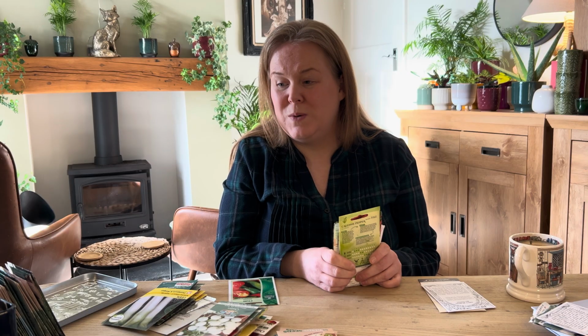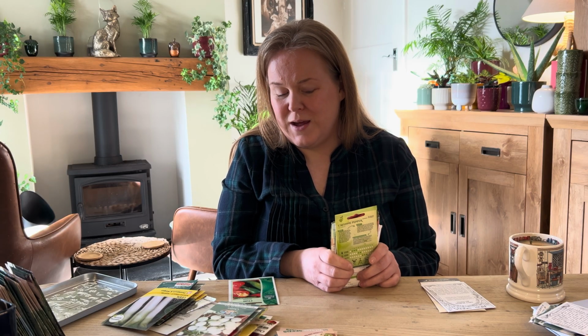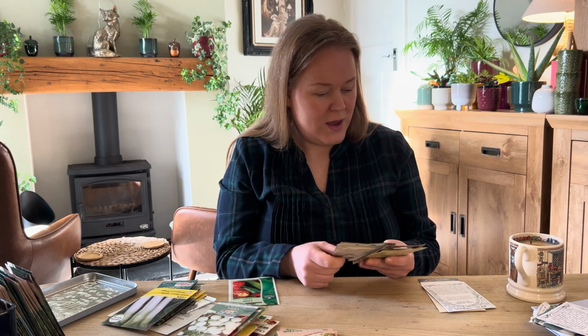I've sent them to people, I've given them to a gardening group once. I'll offload them on anybody who will take them. But I just don't feel like I can throw them away. They're just too precious.